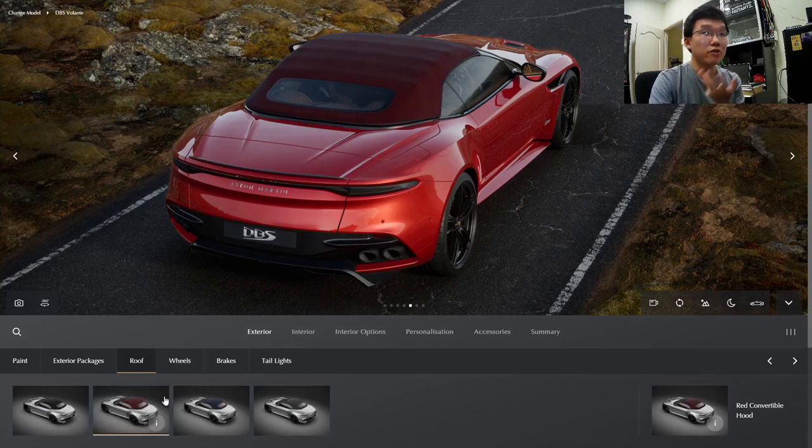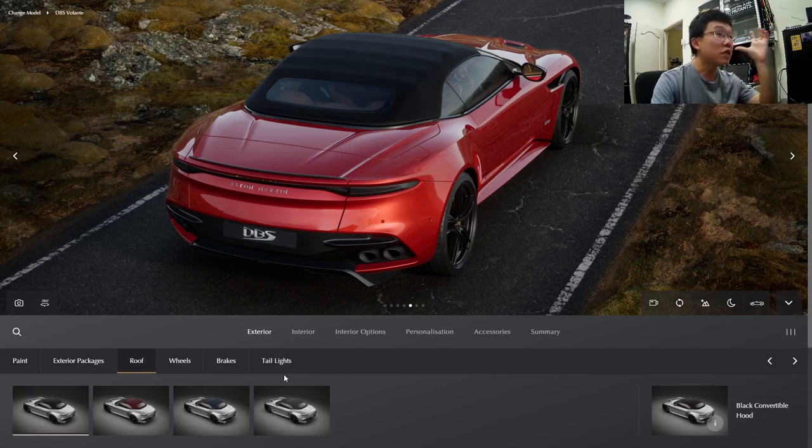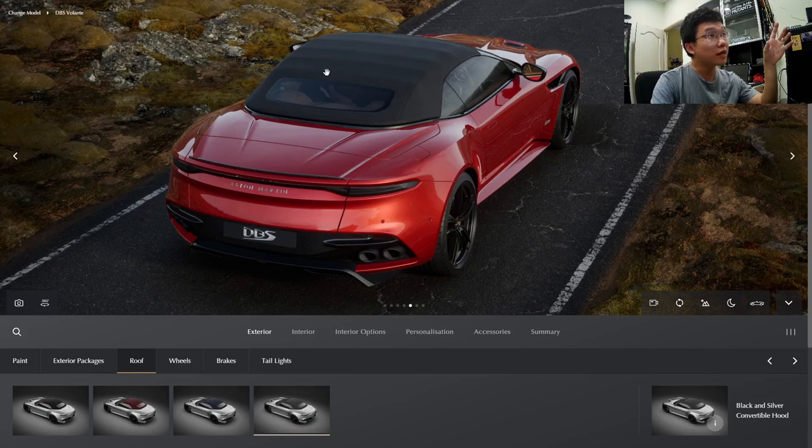But since the car is already in red, I like to choose a bit of a contrast, right? So the other option is blue. I would have loved to have a light color to contrast it with the red. But the last option here is a black and silver convertible hood. Now, I fail to see the difference on the screen between black and black and silver, but it looks a bit like a gray shade. But I suspect if you see this in person, you may be able to see the intermesh of black and silver color traits. So I think I'm going to go with this one, okay?